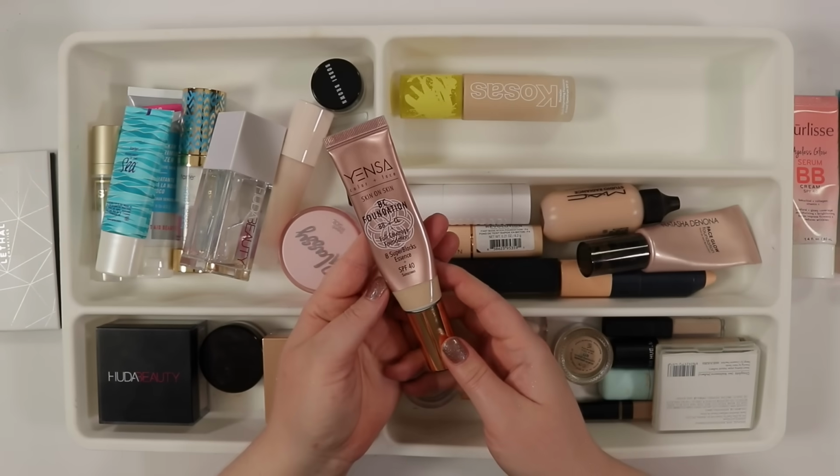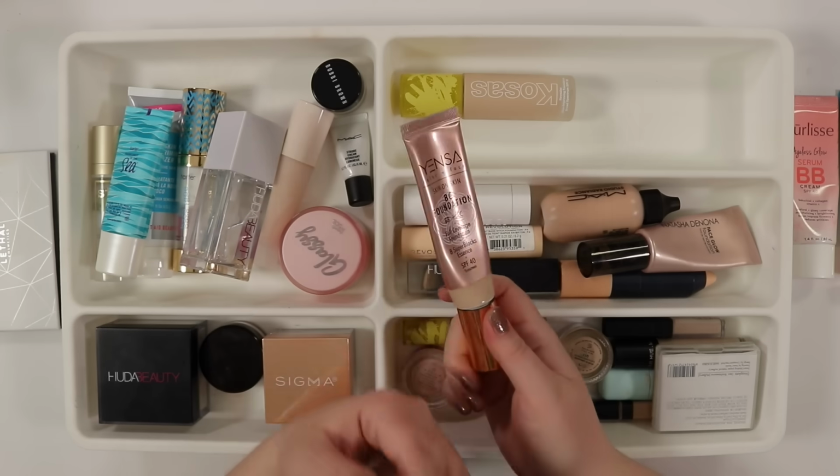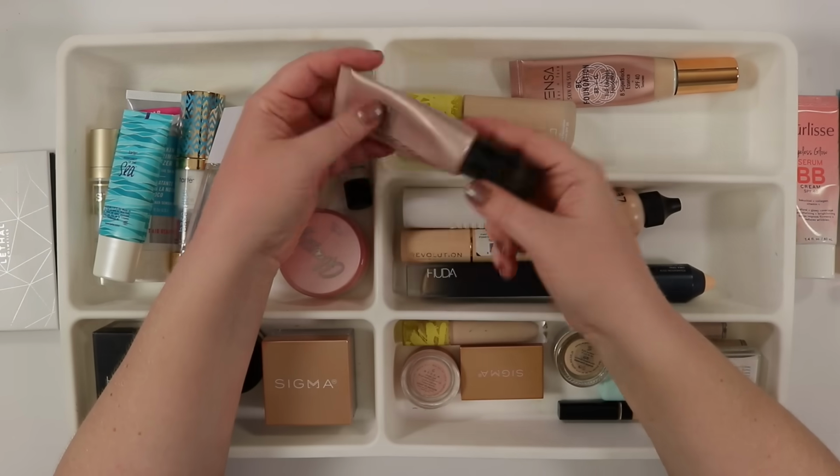My absolute all-time favorite foundation, the Yensa. Love this so much. Probably my third, fourth bottle of it. Definitely keeping that.